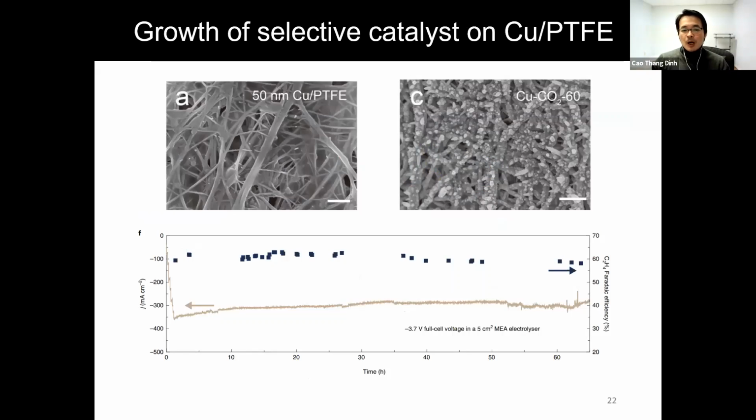Now, because we need to grow more copper on PTFE, we start with a very thin layer of copper on PTFE. Usually we grow about 200 to 300 nanometer of copper on PTFE. Now we reduce it to 50 nanometer. It's just a seeding copper. And then we grow the copper nanoparticle on top of that copper on PTFE. We grow the copper at 400 milliamp for about 60 seconds. As you can see here, we observe the growth of the copper nanoparticle on that PTFE. And we characterized the samples, and we found that it's a bit more copper 100 phases.